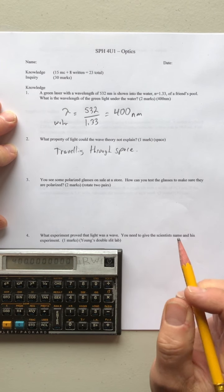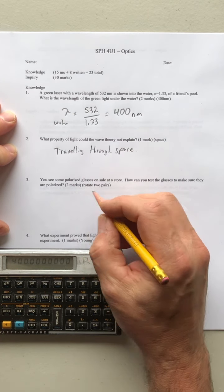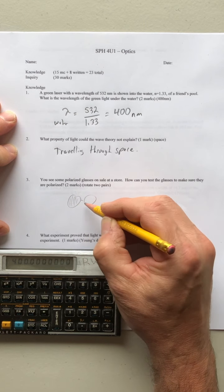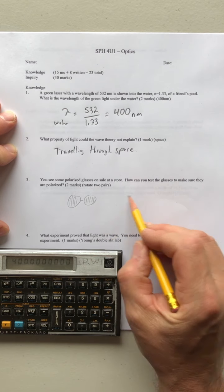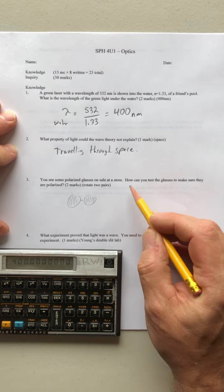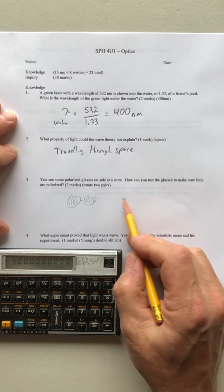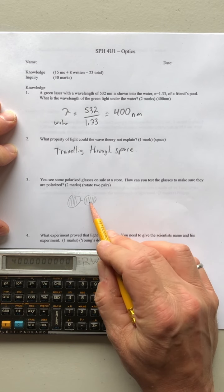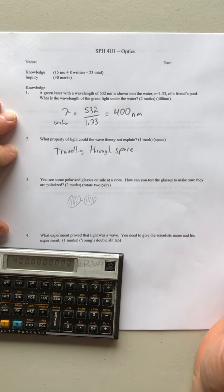You got some polarized lenses at the store. How can you test if the glasses are real? Well, polarized lenses, they look like vertical filters like that. They only let vertical light through, and when the sun shines on the road, the vertical beams hit the ground and get absorbed, and just the horizontal come up. So the bouncing off the surface filters out the vertical. This one only lets vertical through, so it filters out the horizontal. These glasses would remove all the glare.